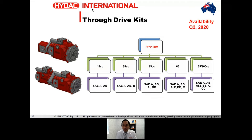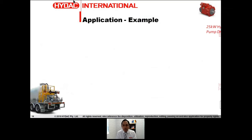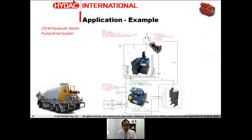It will be available mid to late Q2, and we'll keep you all posted when it's officially here in Australia. Now let's review a simple 25 kilowatt hydraulic water pump drive system that we did recently for an OEM.